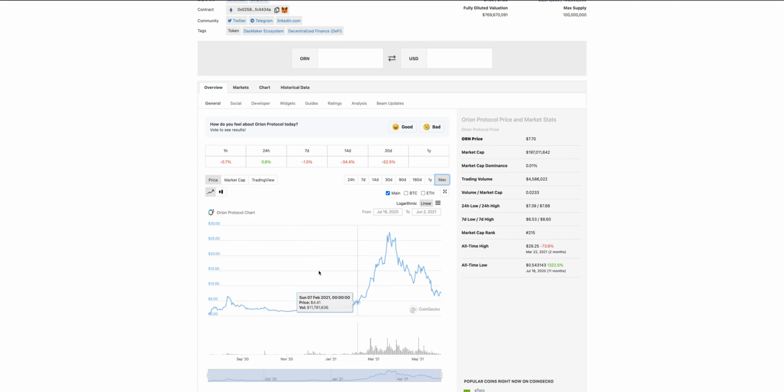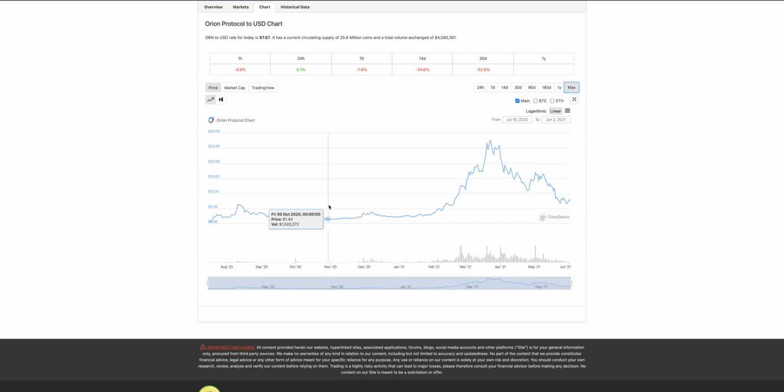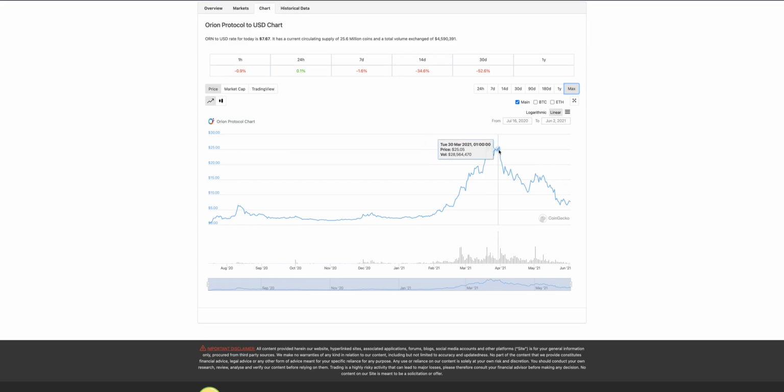Obviously, if you bought this down here, and let's just make this a bit bigger for you, if you bought the token down here at $1.44 and it went up to $25, some people took profits naturally. Then the market obviously crashed completely. But now we've found a good level of support at just above $5. So hopefully it doesn't go any lower.